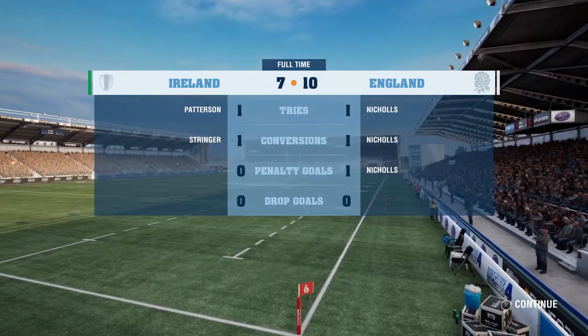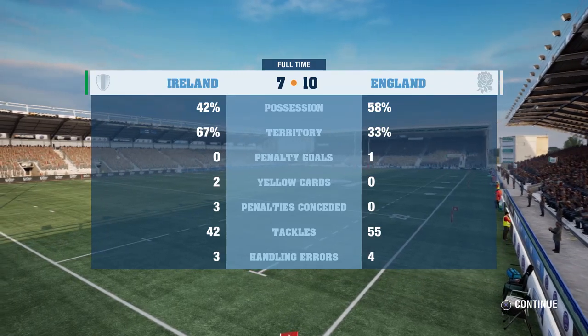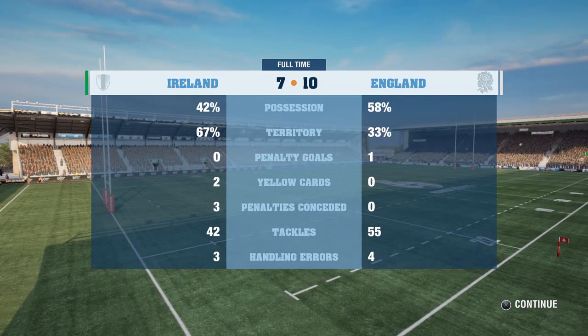Patterson and Stringer for Ireland, 10-7. What a game. 58% possession. We should have done more. We should have scored more tries. But we were pretty average. We made our tackles, and we made our running meters.